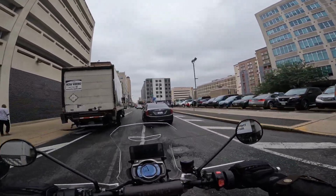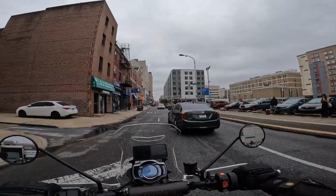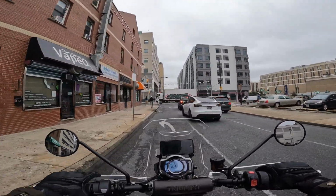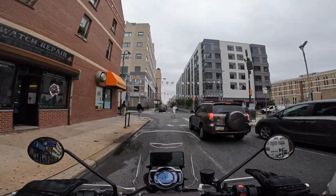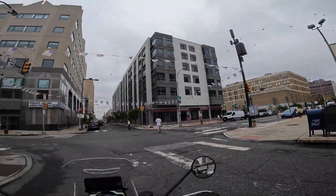So yeah, I absolutely love the suspension. I love the engine. So my only real dislikes are probably three minor things. We'll say two minor things and one thing that needs to be replaced. My front tire, we'll start with that. That needs to be replaced.